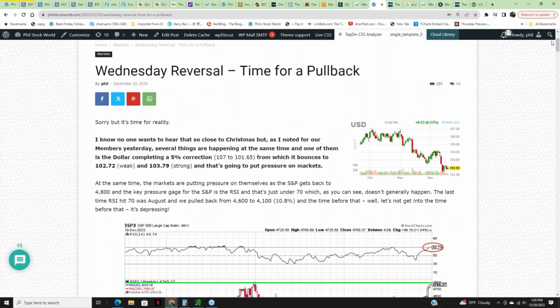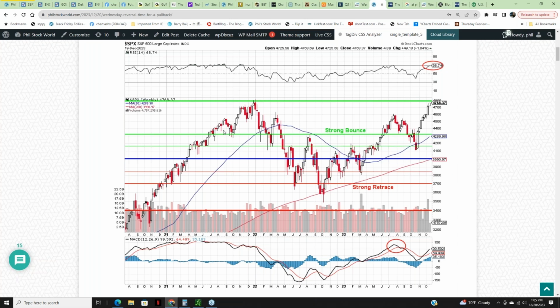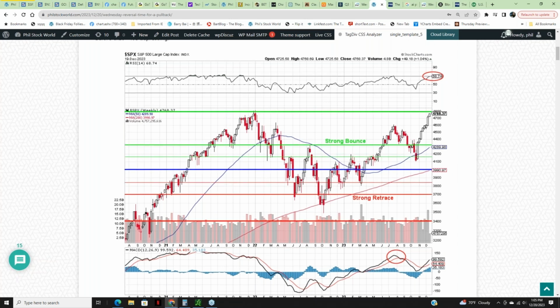So before we talk about the hedges, let's talk about why the hedges. What we have is generally a pretty toppy market. This is a weekly chart of the S&P going back to 2020, after the beginning of 2020.